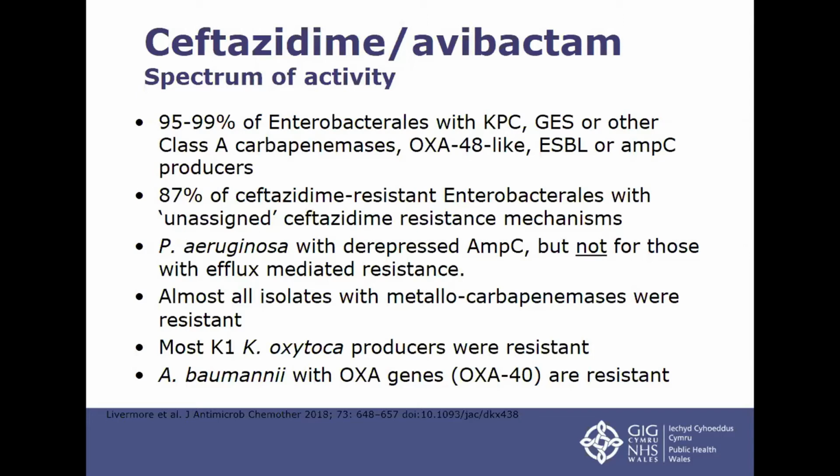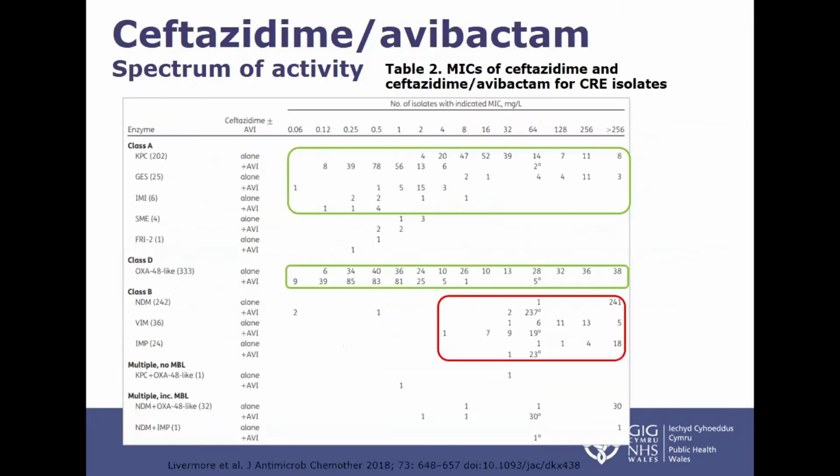In the same vein, most K1-producing K. oxytoca producers were resistant, and also those Acinetobacter baumannii with OXA genes were also resistant. So we can see roughly where the activity lies.